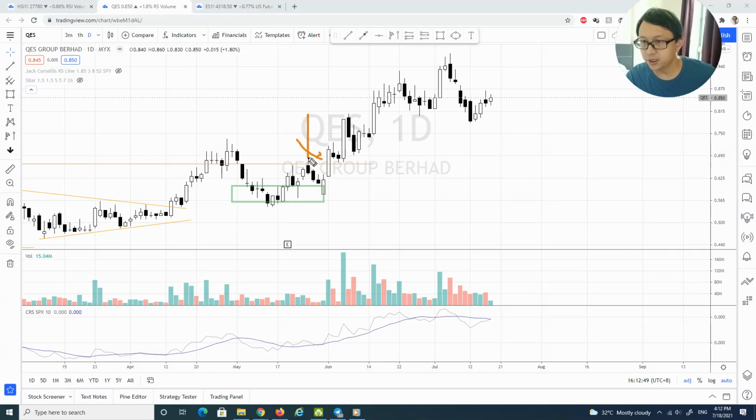So this is a breakout, and there is the thrust to the upside. Okay, so the progress to the upside, and then we see that there's another progress to the upside, and eventually this is another progress to the upside. So we see that the progress to the upside is getting shorter and shorter. That suggests that the momentum is actually fading.